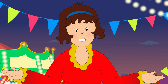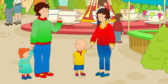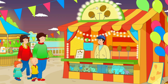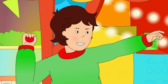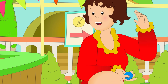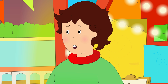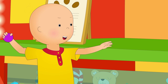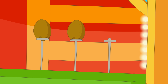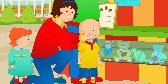Now hold on, Caillou. I don't want you getting lost, okay? We're all going to stick together. Okay, Mommy. Oh, look! They've got a coconut shy. Let's give it a go. Cocoa shy! All right, guys. You're about to find out why my school friends used to call me Boris, Destroyer of Coconuts. Whoops. Oh, my turn. I did it. Well done, Caillou. You won a prize. Which one would you like?